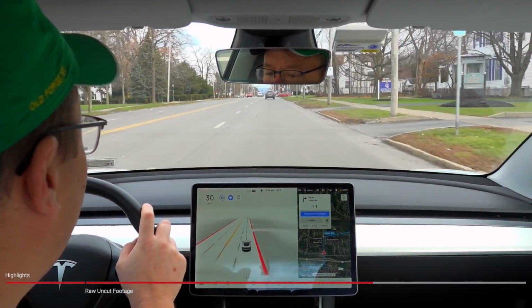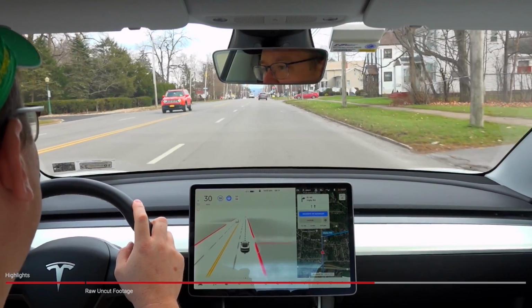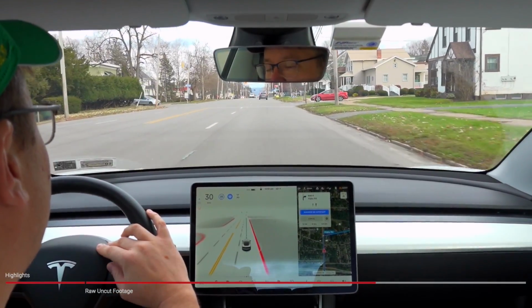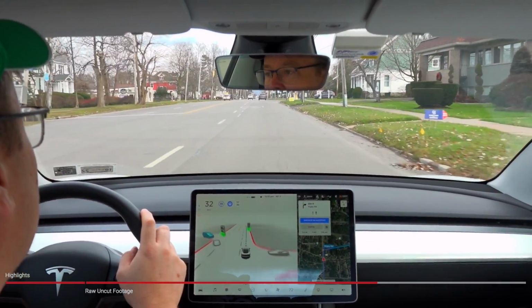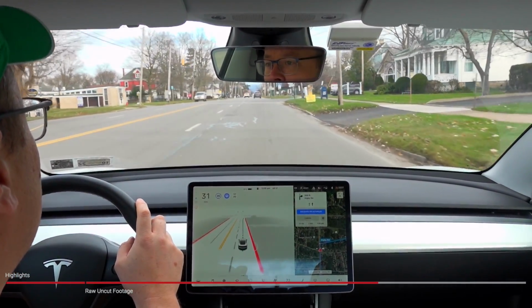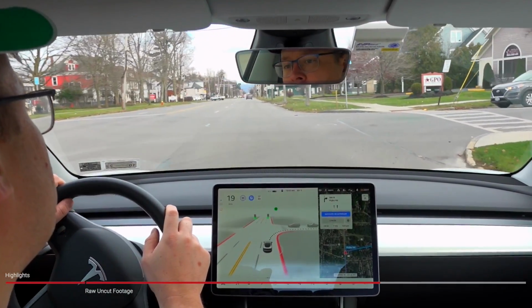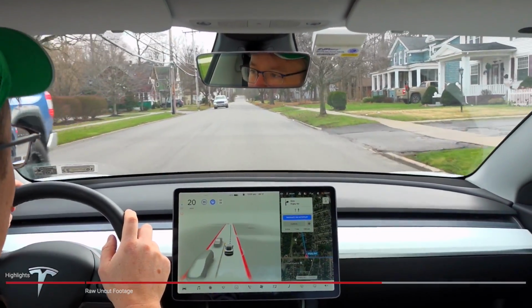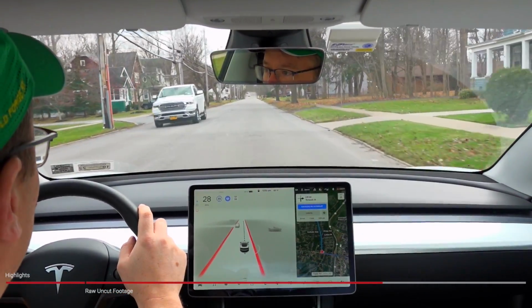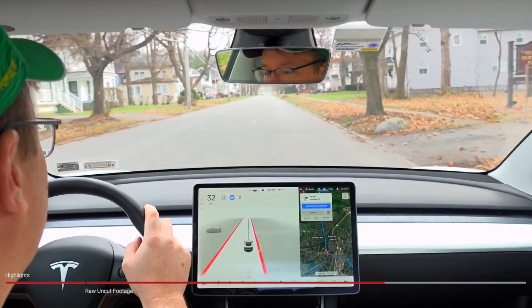So far, so good, with the exception of just back there a little bit where I had to use the accelerator pedal when it got stuck in the intersection. Good right-hand turn.